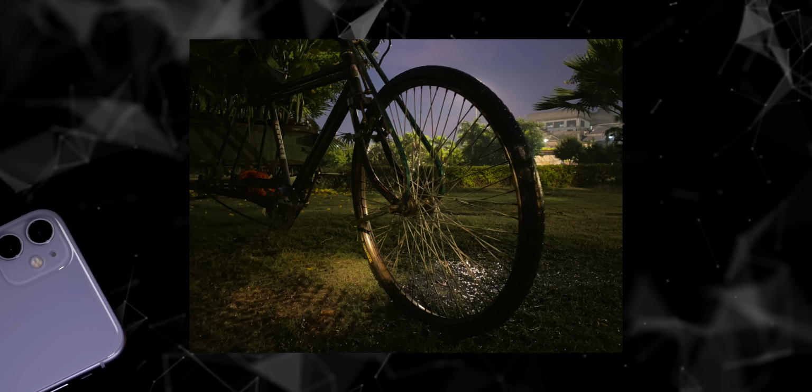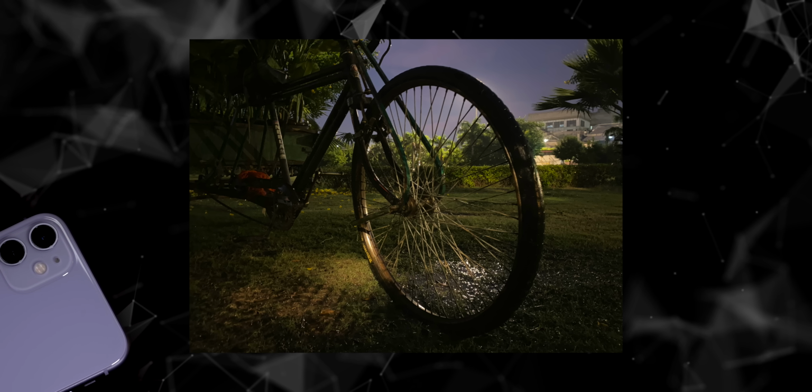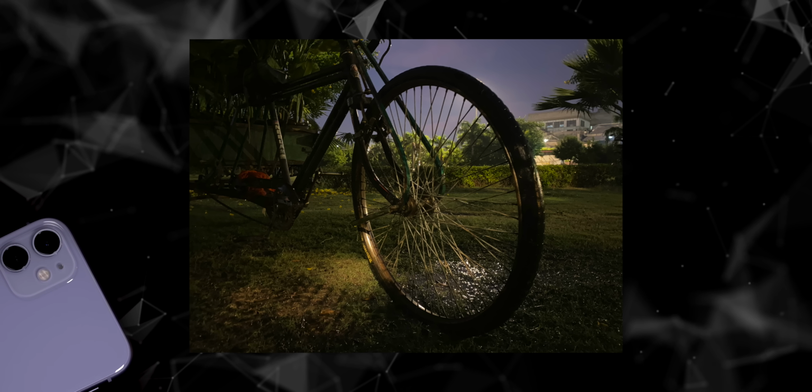Finally. Now, I read and saw other reviews of the iPhone and everybody loves the night mode on the iPhone 11, but I wasn't too sure about it. So I went out and took a few samples with the iPhone 11 and well, look for yourself. So this is a photo from the iPhone 11 in a dark situation. It's decent, but now look at the night mode shot.